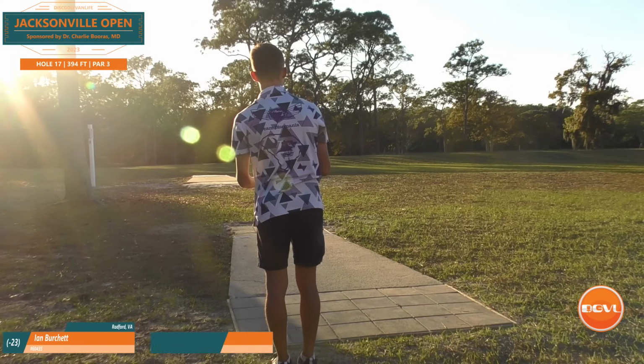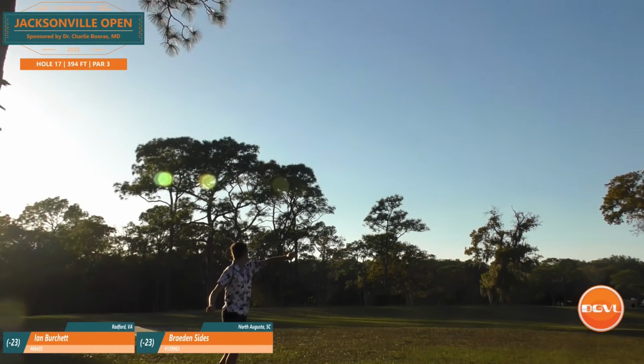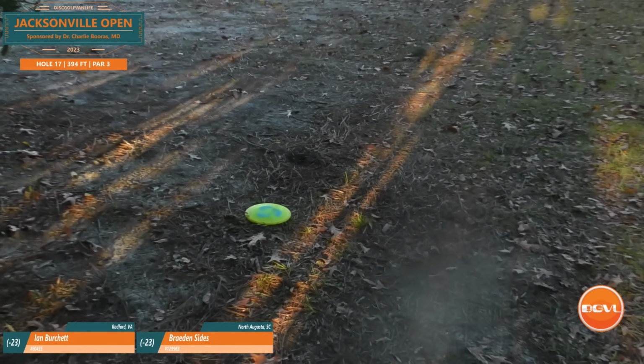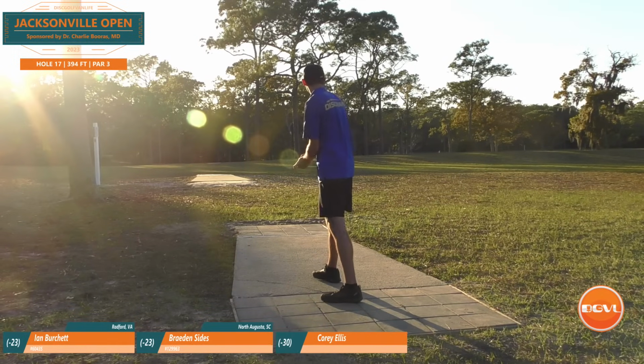Ian gets a little left more than he wants. He got a weird kick off to one of those trees that are coming down. Braeden going a little bit lower route. Yeah, I think that's going to be a pretty good shot. And that's why we got the helmets. Yeah, I understand that.